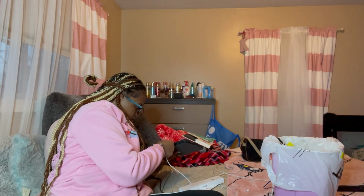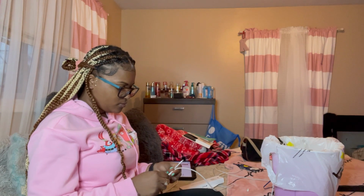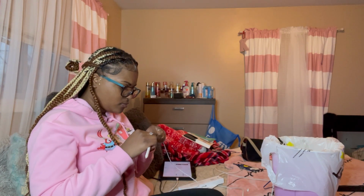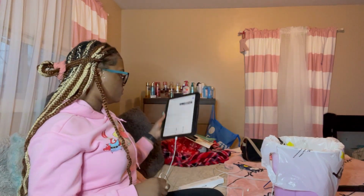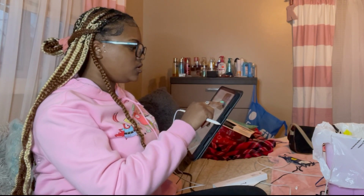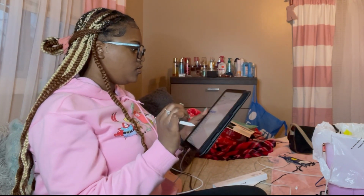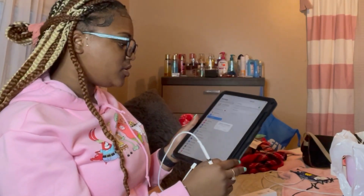Y'all, I can't lie or be fake. I was using my iPhone charger. I don't know why. Okay, and then it said make sure that the Bluetooth settings is on. Oh, y'all, it's right here. It's not the wrong pencil.